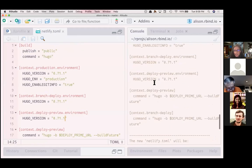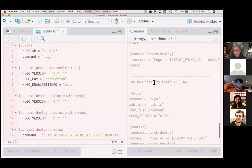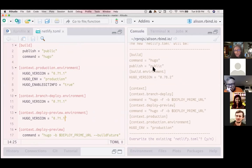And it tells me a lot of stuff in there. It says the current existing Netlify toml file is, the new Netlify toml will be. And so it essentially is asking me permission to overwrite the existing Netlify toml. So it looks like it's basically respecting what my existing toml file looks like, it's just replacing all my 0.71.1s with the 0.78.2. So this is how I control what Netlify actually uses, the version of Hugo that Netlify uses to build my site.